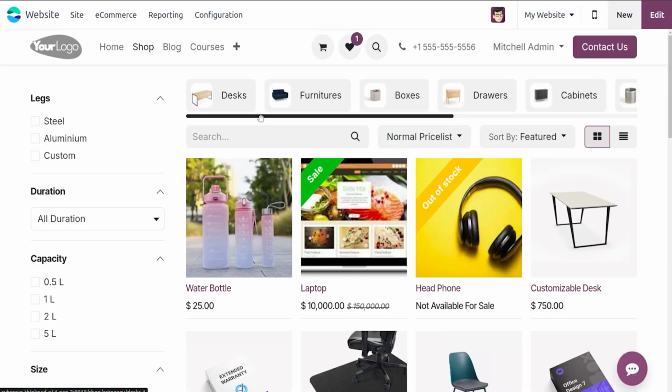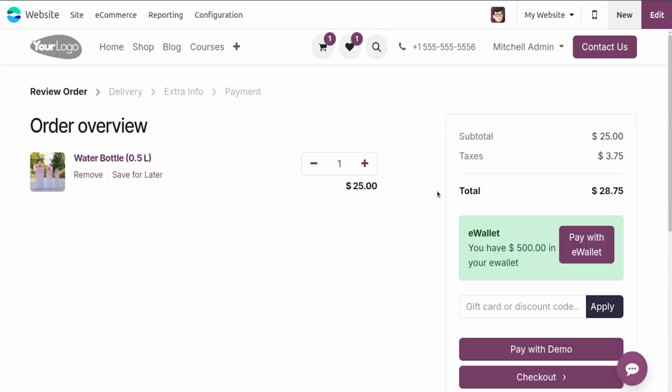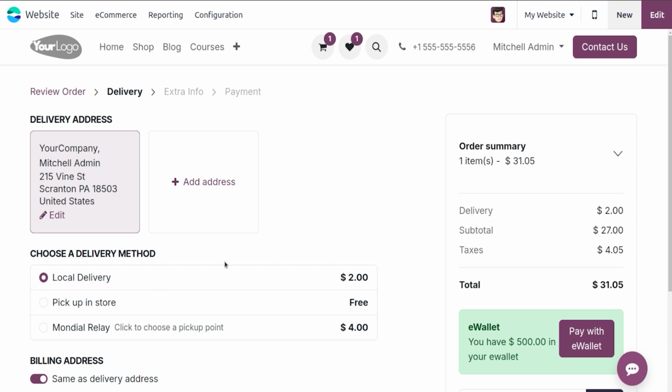Inside the shop page, first I'm adding a water bottle. Add to cart. One quantity of water bottle is added. Then go to the checkout. Here we can see the delivery is local delivery, and the quantity chosen is 1, so that's why the delivery cost is added as 2, which means double of the quantity.